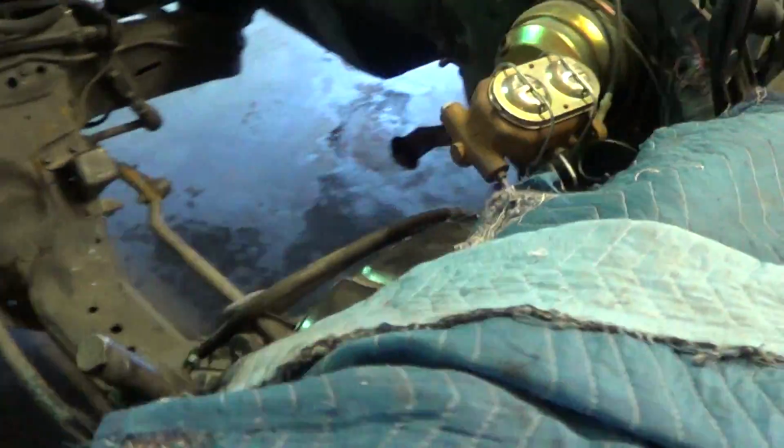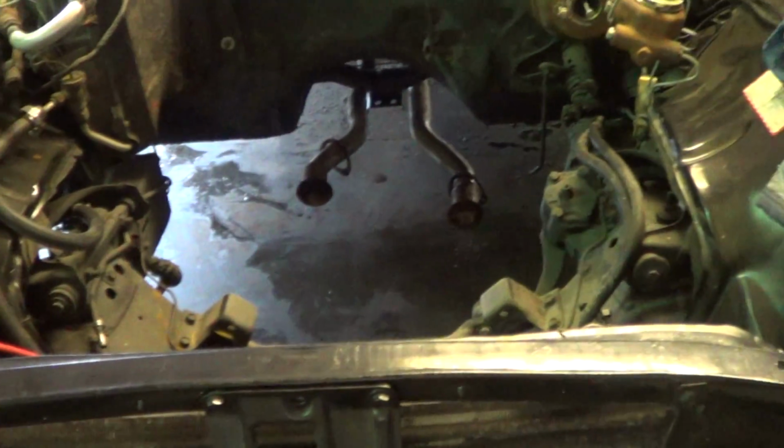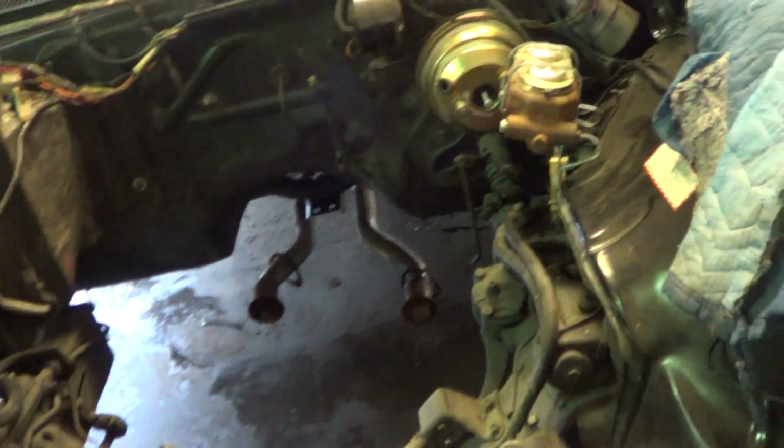But the strange thing was, it was leaking water here on the driver's side, the left side of the car, and really most of the water came out on the right side of the car. So once again, I don't know what's going on over there. It is what it is.